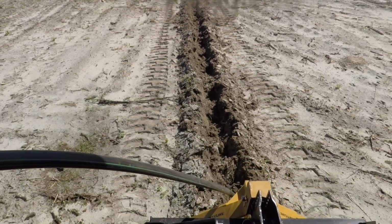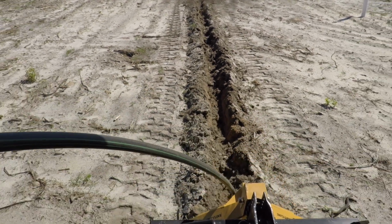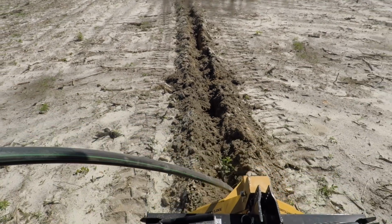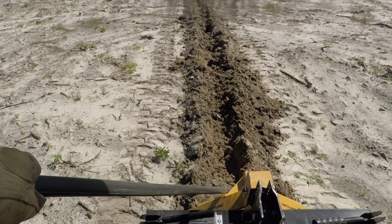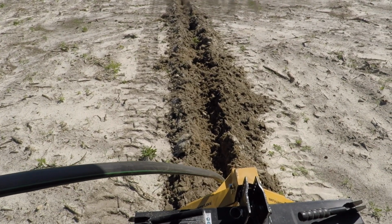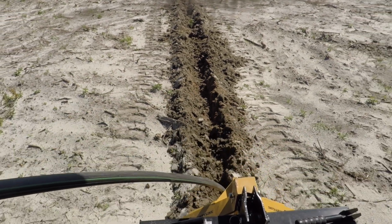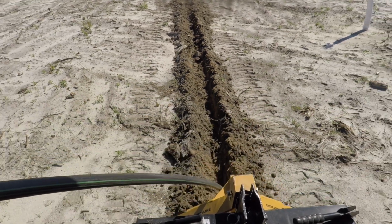Putting the 10 rows of this in, then I have to do the tertiary tubing, which goes from this to the trees. And then I'll be done. It's kind of a booger unrolling all this tubing though.